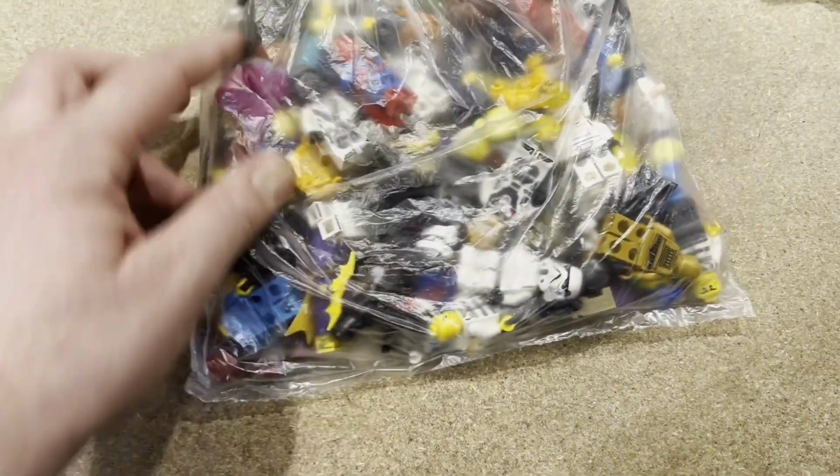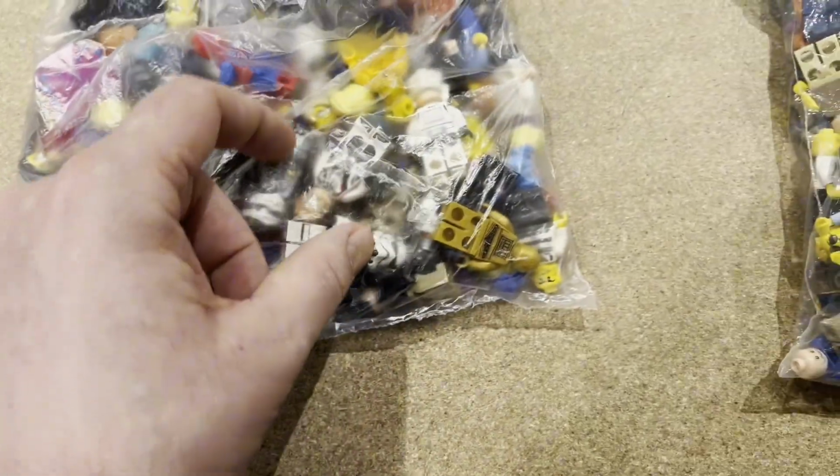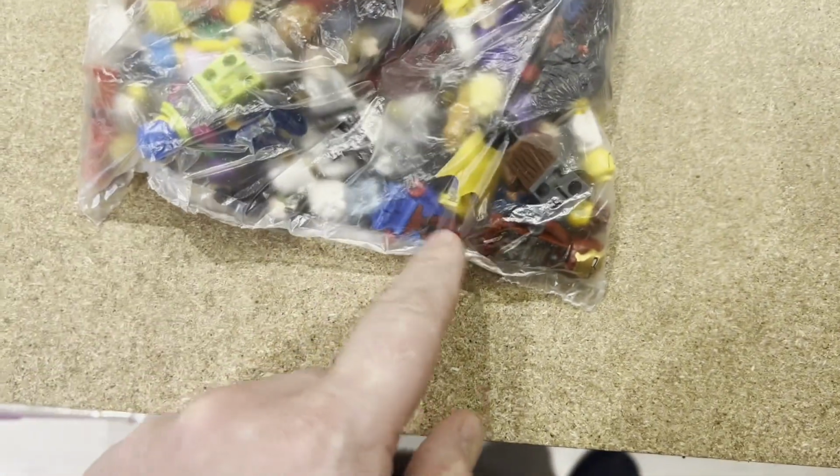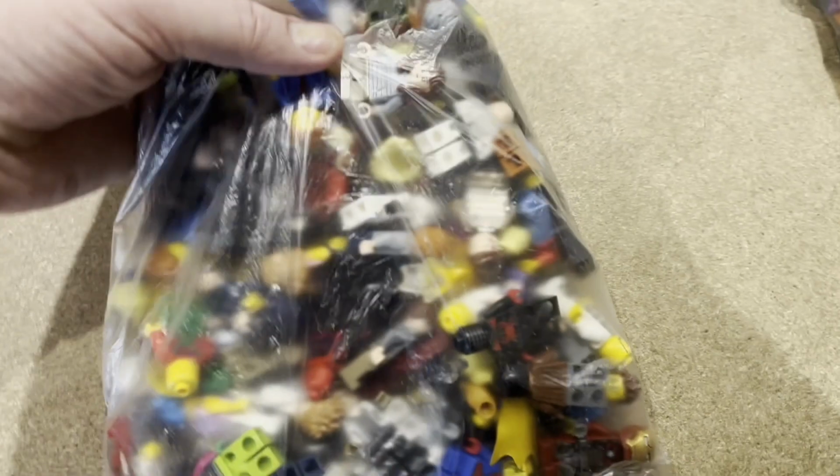And then this is probably the best of the bunch with the most licensed stuff. So Spider-Man, Batgirl, Star Wars, Avengers, more Star Wars, Thanos, Iron Man, another Spider-Man, another Iron Man, another one of the female Ghostbusters, Hermione. Yeah, so there's all sorts in there.